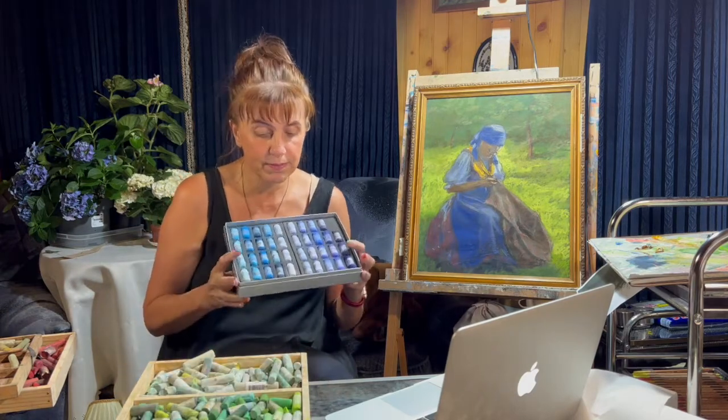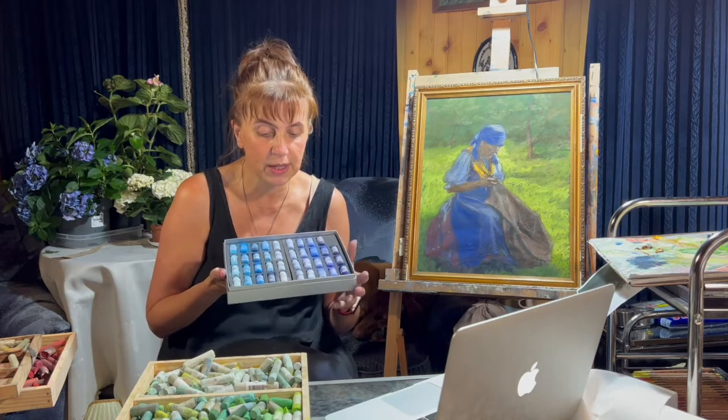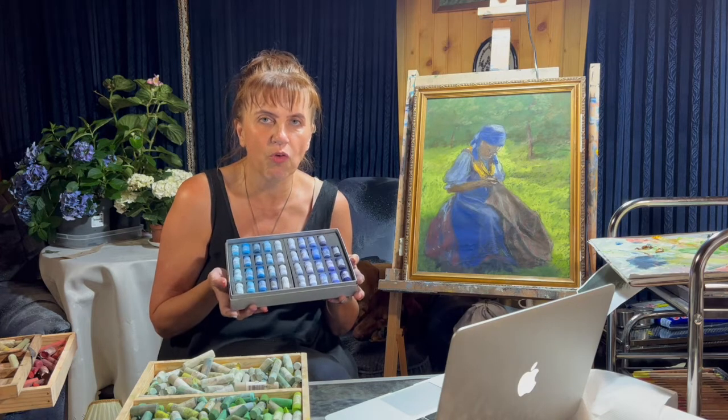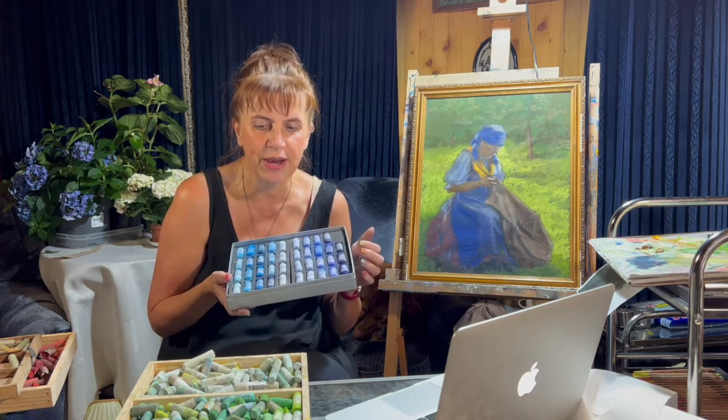And for example, different factories that make soft pastel have different numbers of colors. For example, Richardson, which is a Chinese handmade pastel, has the biggest number of shades of pastel in the world, more than 1,300.